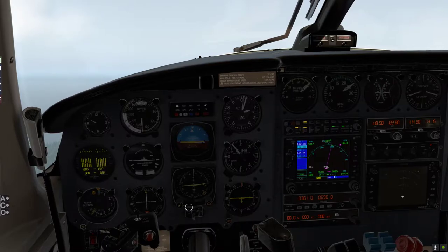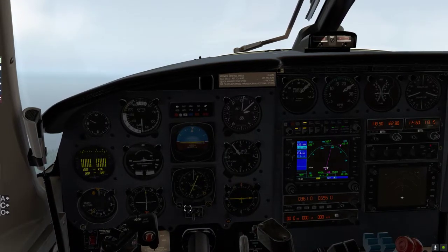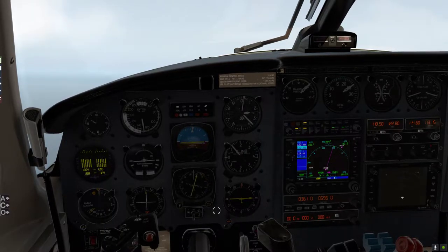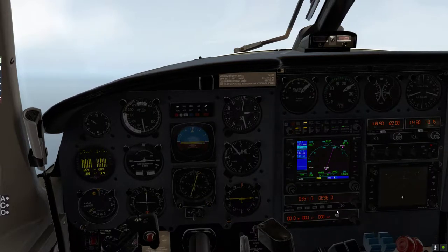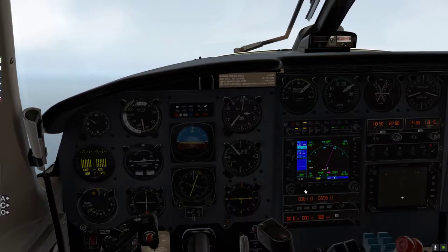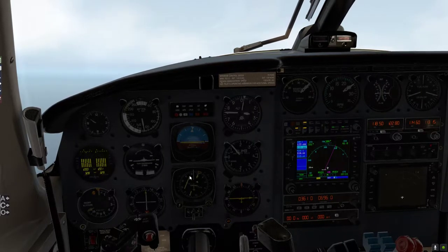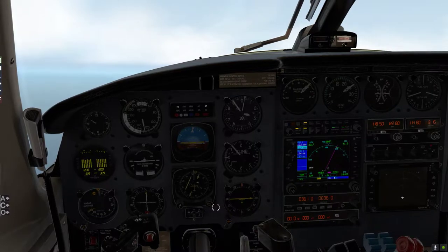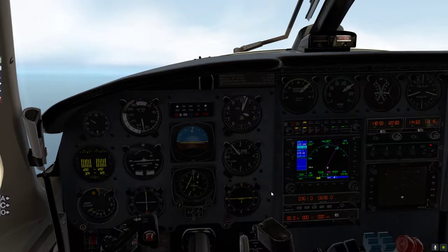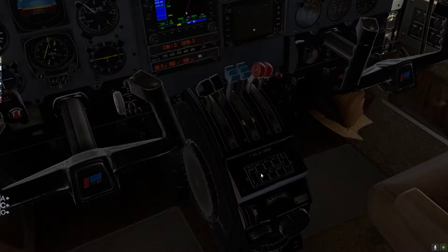Now we can set our OBS from runway heading to our actual course, 331, and we'll set our heading bug. Looking to intercept our course here before we turn onto our outbound heading. As the GPS mode is engaged, we see the desired track is out to our left, so we've got about a 25 degree intercept angle here, passing 3000, climb to 6000. Press heading mode.